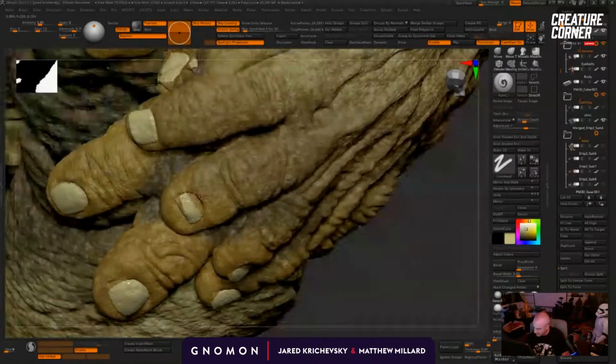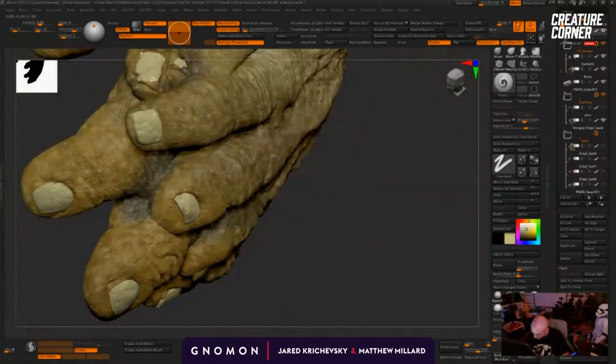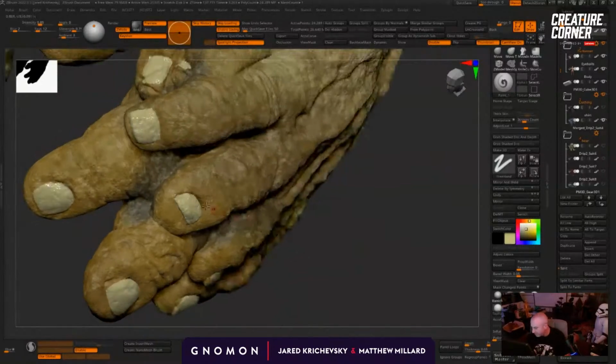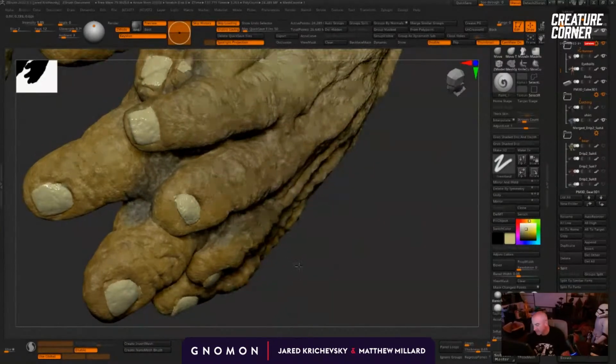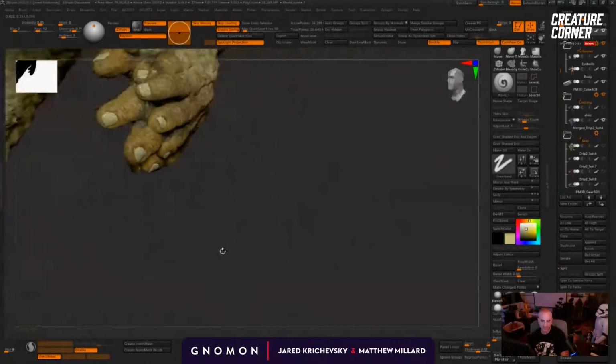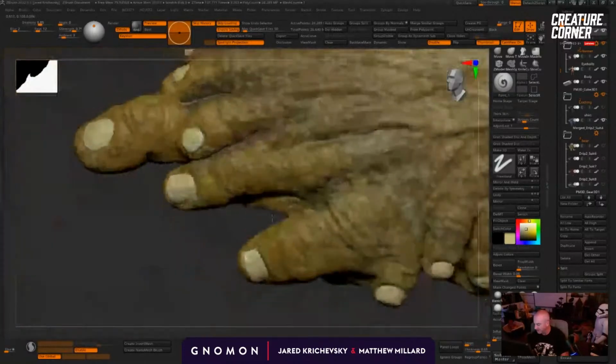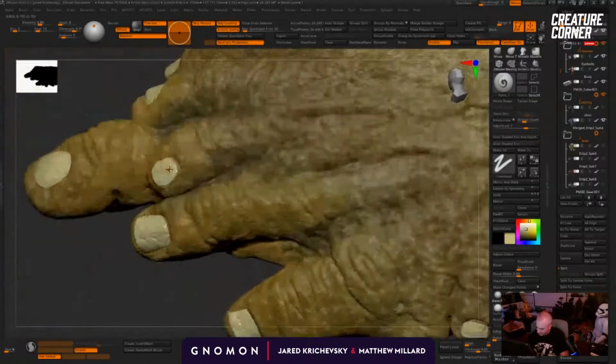If you like doing the same thing over and over again, you'll love sculpting fingernails on a creature with a lot of fingers. I debated in my head, like, man, do I really want to do this? And ultimately, I decided to stick it out because I already spent enough time on it.